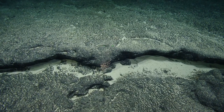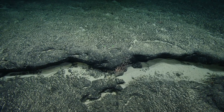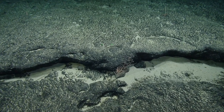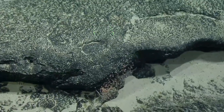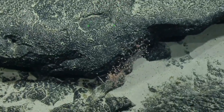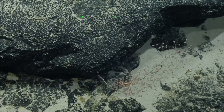Another little very thin bodied and branching chrysogorgia. Chrysogorgia. Push in there, yep. One little squat lobster in a decent-sized brittle star.